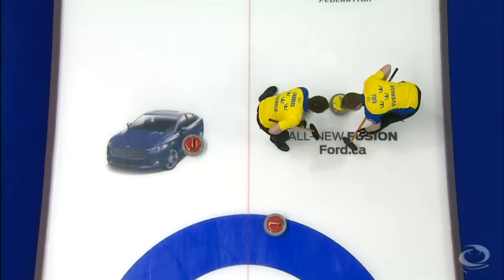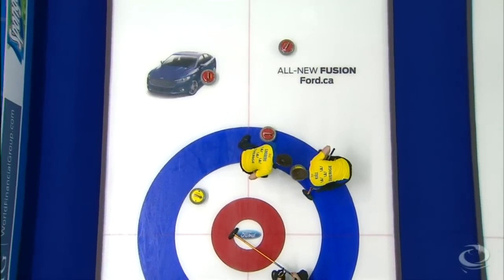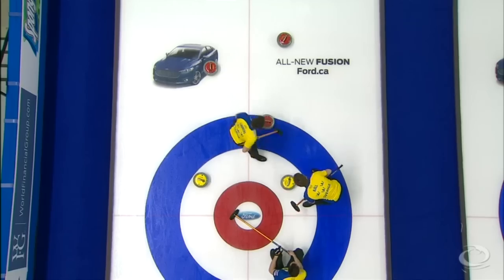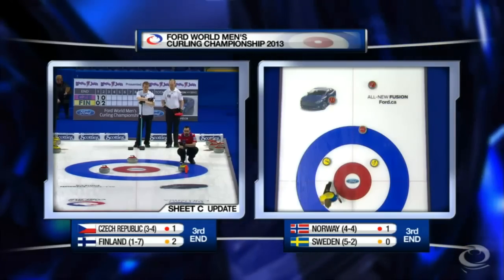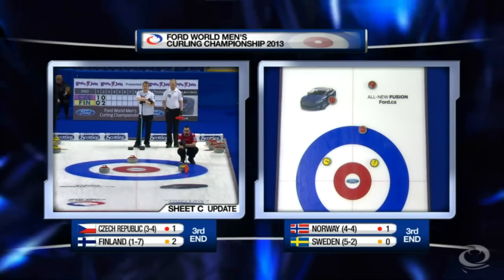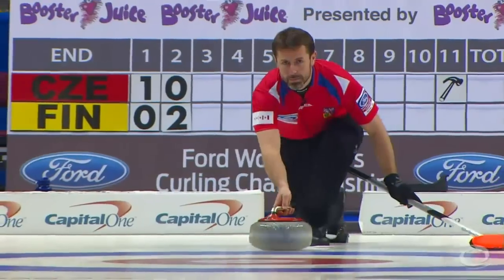I want to try and get around, take it a little bit further so that angle on the run back is a little more difficult. Very nice in there to lie 2. So we'll jump over to sheet C, Czech Republic, Finland, and a lone yellow finish stone in the house.